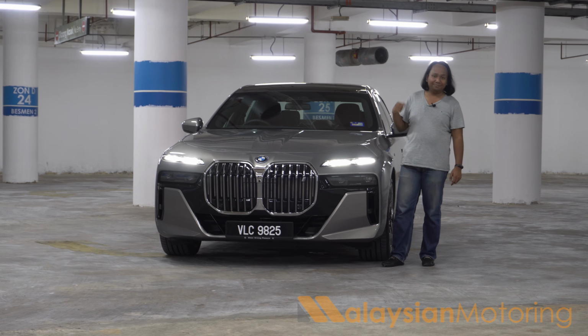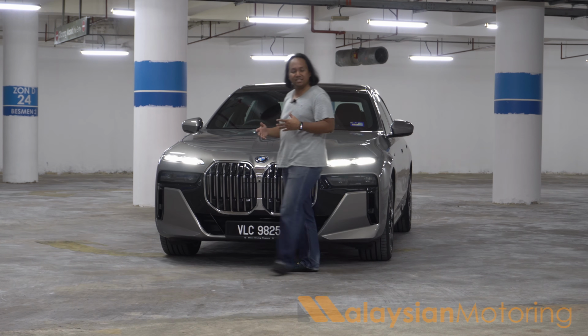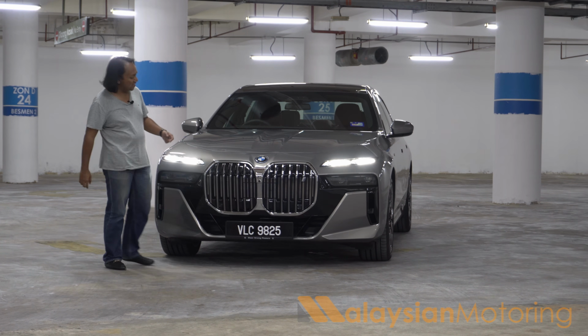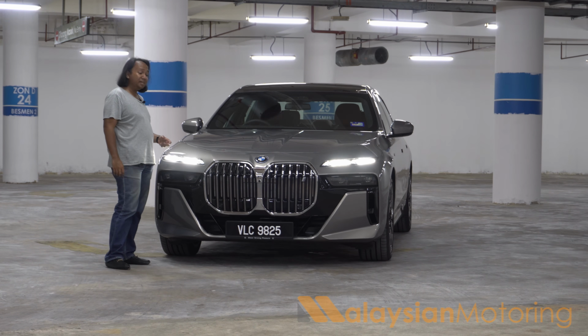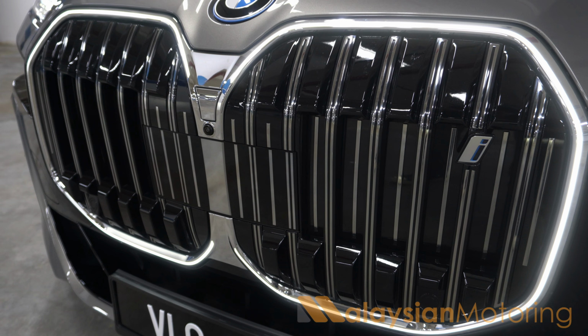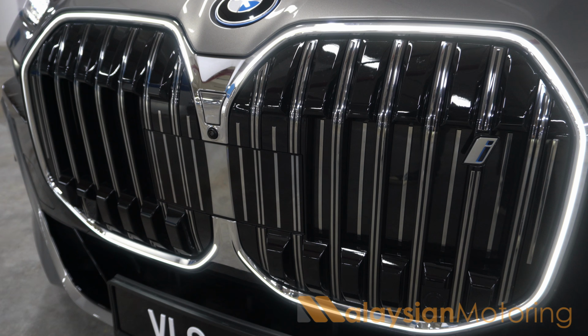You also obviously get the enormous grille, which on the 7 Series does do its job in order to bring more air into the twin turbocharged engine, but in this case it is merely ornamental. And as if to further highlight that, there is actually a strip of LED lights that highlight the kidney grille. And at night, it looks truly imposing.